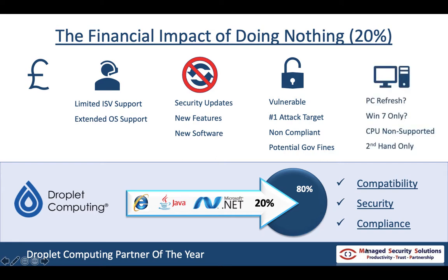And then if I move over to the hardware side, your PC refresh. What happens about those 20% of the users when the PC refresh comes through? They won't get a Windows 10 device because their applications won't work on it. You'll have to give them Windows 7 and you may end up having to buy second hand because you can't buy it new. Another headache and challenge you can do without. So let's look at how droplet computing flips all of that on its head.